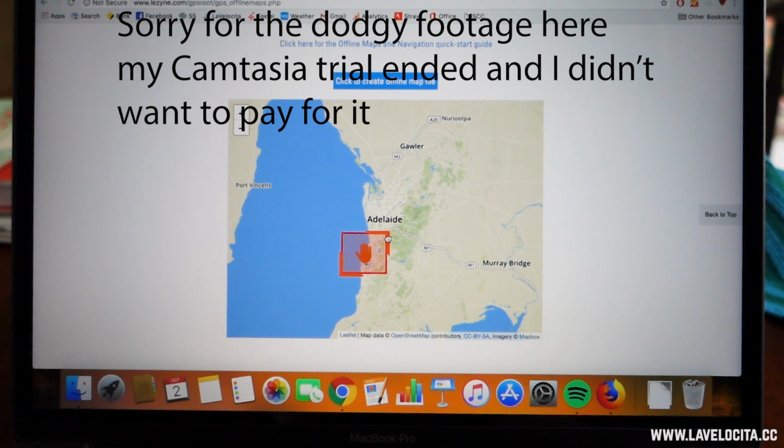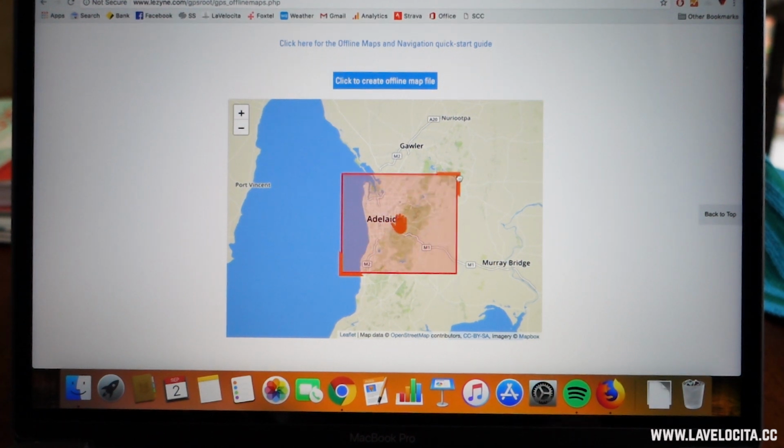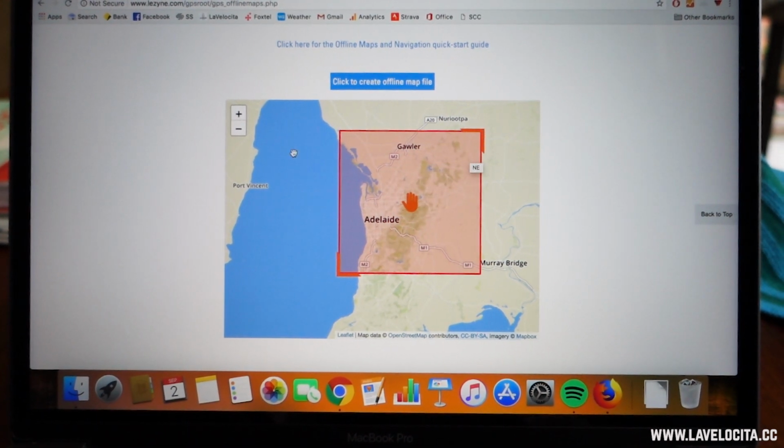There's an impressive array of mapping and route functions with the Lezyne platform. You can get a huge array of offline maps onto the device using the GPS route website. You drag a box over an open street map display and then export a file that you then drag and drop onto your device.